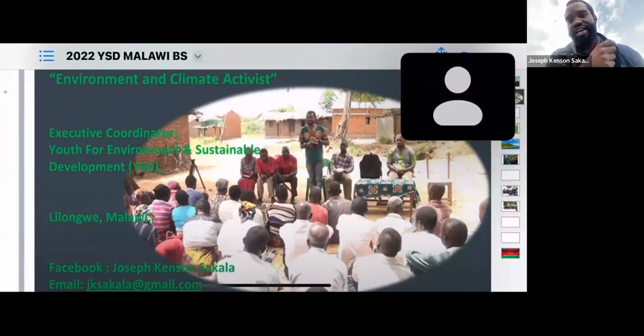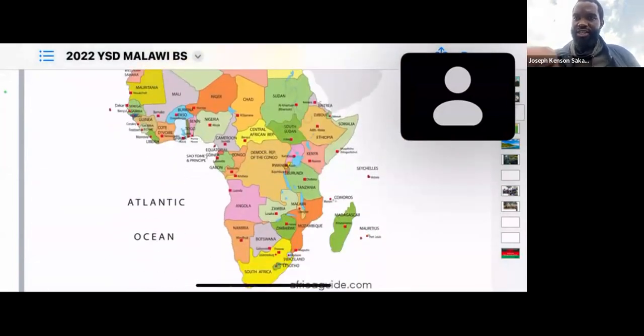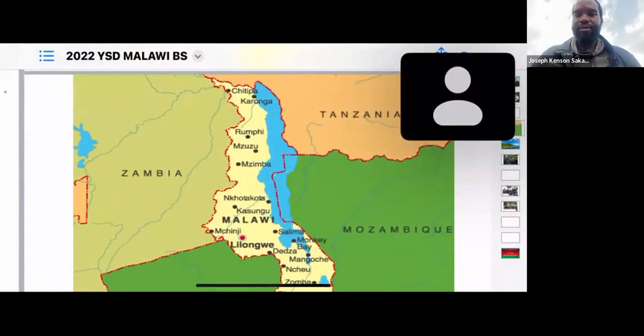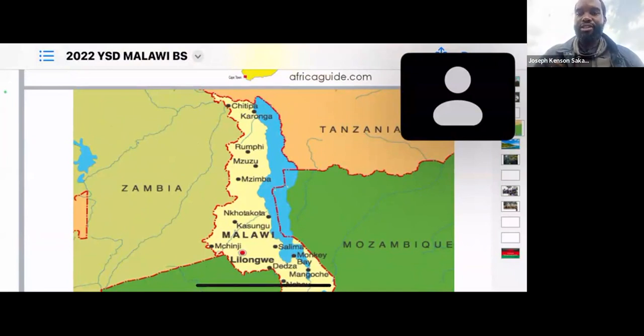And besides YSD, I'm also working with different other environmental networks and organizations across Africa, but also Europe. And Malawi, as you can see in that picture, is in the southern part of Africa, and we are neighboring Tanzania. That's why I'm proud to also have a colleague on the panel so that we can push this together. As you can see in that map, a large part of Malawi is surrounded by a lake on the side of Tanzania and Mozambique.